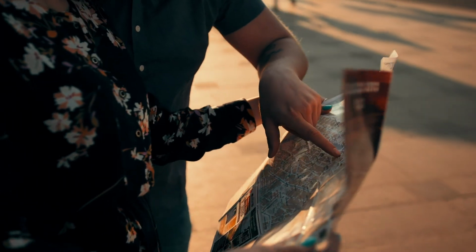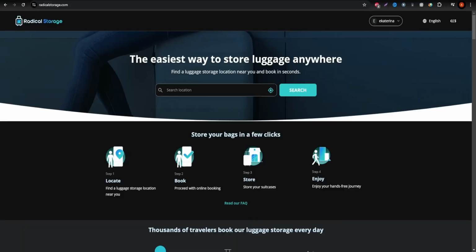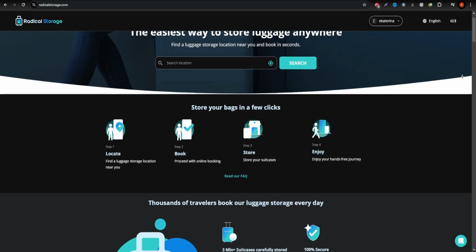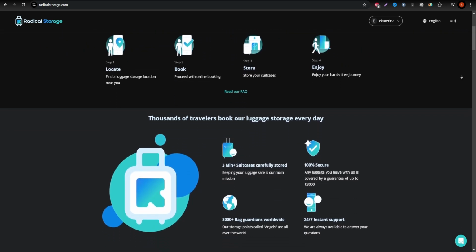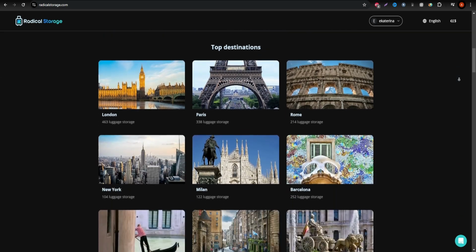Planning a day of sightseeing in Rotterdam, but don't want to carry your luggage around? Radical Storage provides a simple and secure solution to store your bags while you explore the city. In this video, I'll show you how to deposit your luggage at a storage point in Rotterdam using Radical Storage.